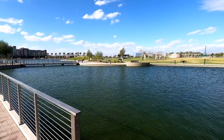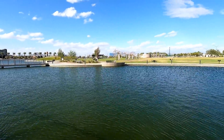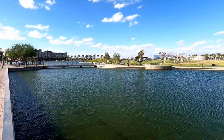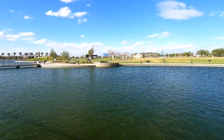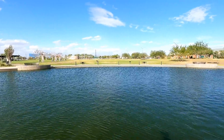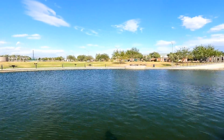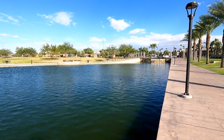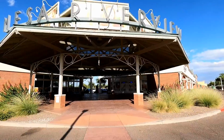It's a really big park too. But believe it or not, I think the shopping center right across the street is bigger than this place, and that's one of my problems with it. Okay, let's go ahead and head back over there to Mesa Riverview, the shopping center.